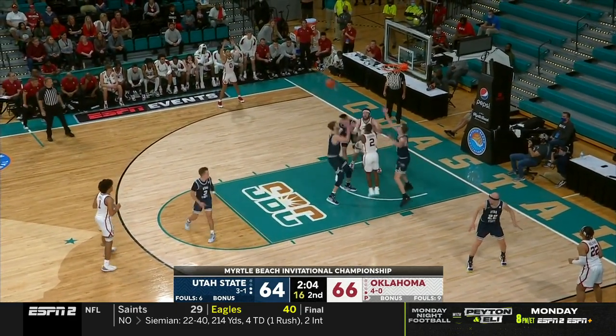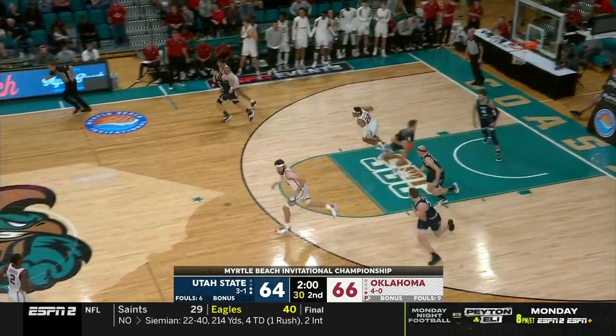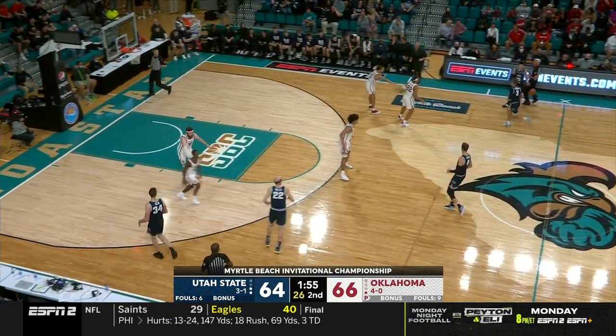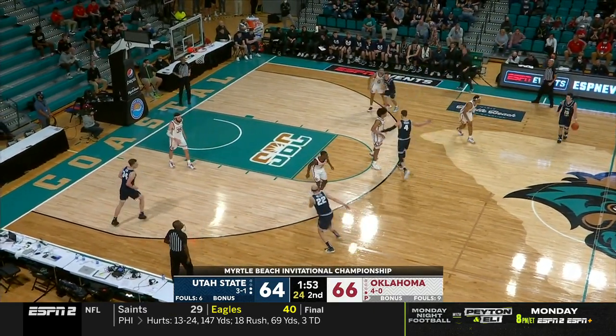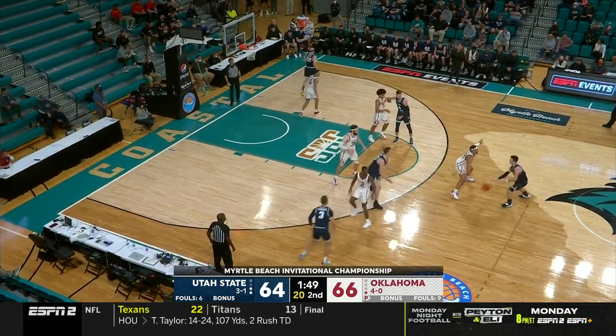Gibson accelerates, picks up the dribble, kicks to Goldwire, lets it fly. Ashworth comes down with it. Utah State can either tie or take a lead. Remember, the Aggies have 2 timeouts. Porter Moser just has 1 left.